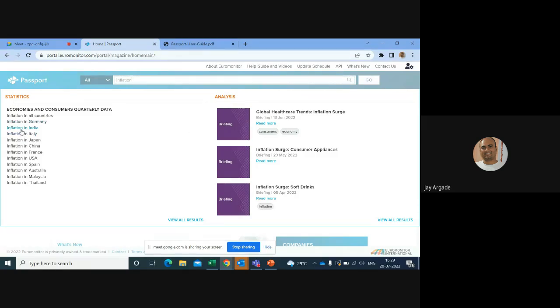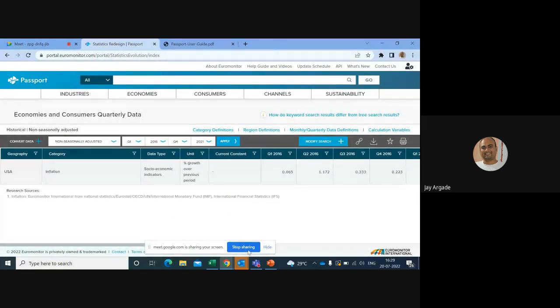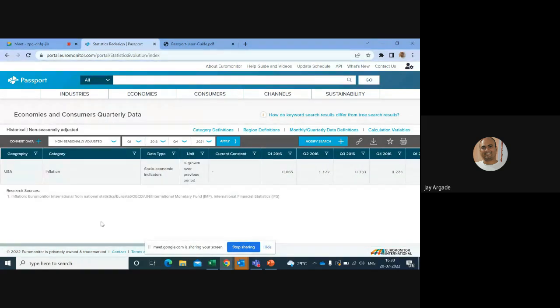These two are the prominent tabs. Within that, if we want to see the numbers per se, we can just click on that, say, inflation in USA. This will provide us the statistics. We can do it for all the categories. This is the quarterly data set from 2016 to 2021, so we are providing up to 2021. This is how we can get the inflationary data. The analysis on quarterly data for current years I'll showcase on the economic tab.